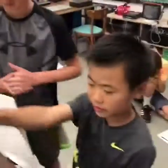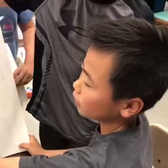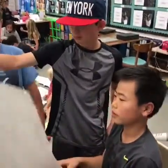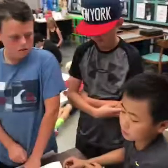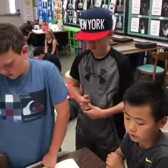The first time we tried, we messed up on our T because this T got too close to the I, and all the codes weren't working. So then we started over on the back, and it was working better. What did you do different on this side to make it work better? Well, we knew what we did wrong on the back, so then we tried to make everything better on the front.